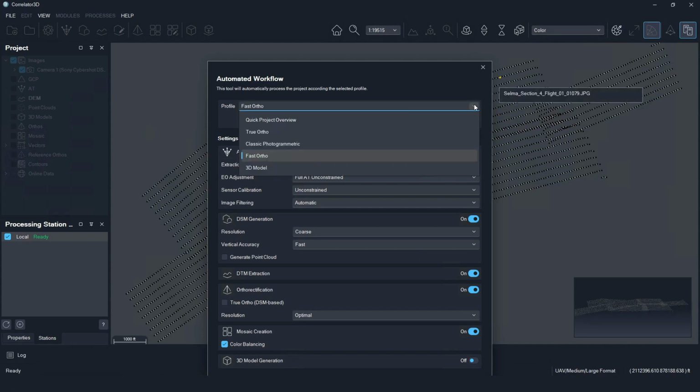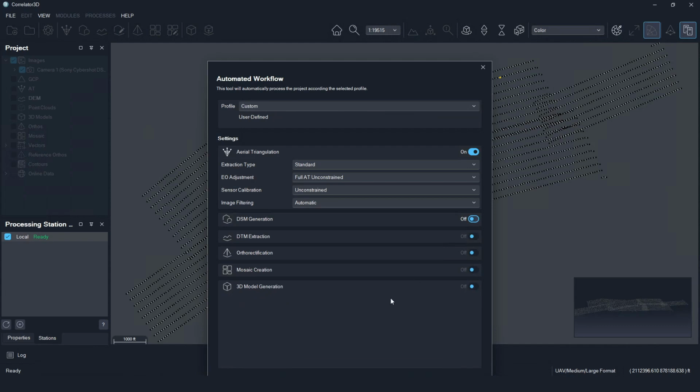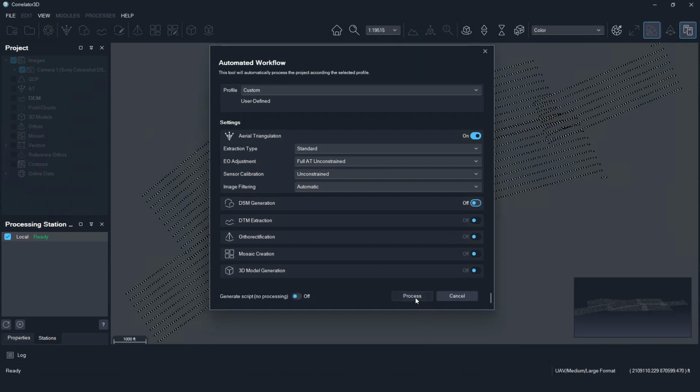And then the other option is to do classic photogrammetry, true ortho, or 3D model. But what we're going to do is go with classic photogrammetry, but we're only going to do the AT. So let's go ahead and turn everything else off. And you can see if we turn off DSM generation, everything else turns off below it. And what we're doing here is we're just going to run the AT before we create any kind of DSM, and we'll go ahead and run that now. Process that.